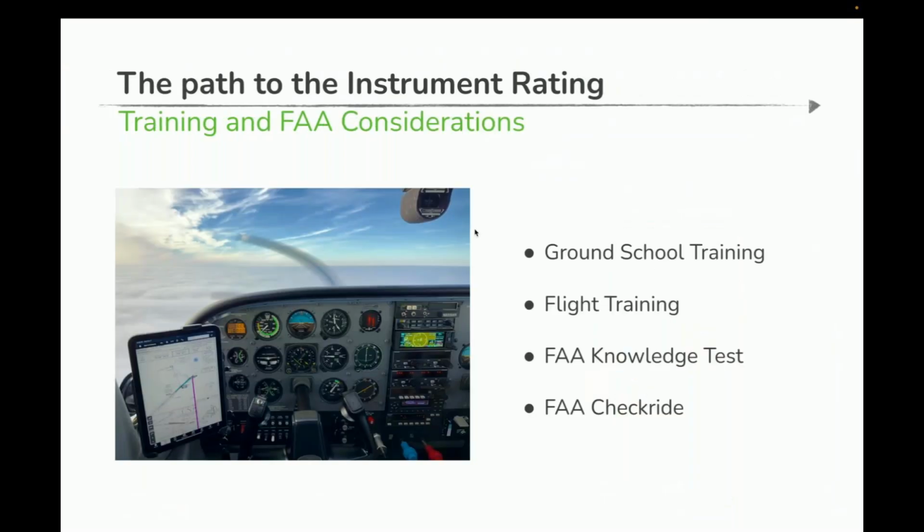So let's talk about the path to the instrument rating. Very similar for those that already have a private certificate.